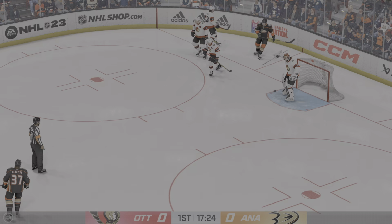The Ducks take possession here on the opening draw, and we are underway. The Senators play it along the boards. Big time stop by Gibson. Feeds the puck up to Terry. And that plays up, and they're going to go. Now, early in the game, it looks like they're trying to get the jump at each other here.